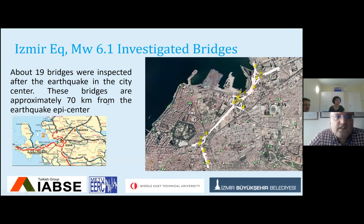And the Izmir earthquake is different. It is to the very west of Turkey. It is one of the major cities in Turkey. And we have investigated 19 bridges there. And these bridges are approximately 70 kilometers from the earthquake epicenter. It was one of the Greek islands, I think, if I'm not wrong, Samos or Simas.